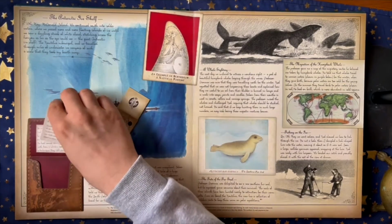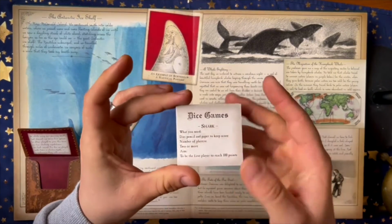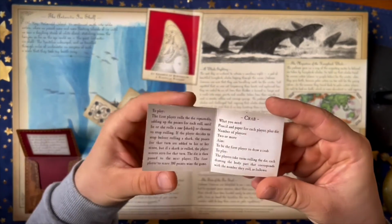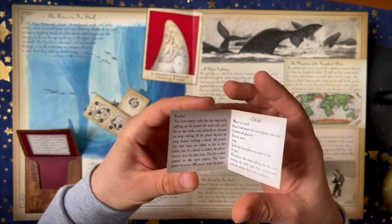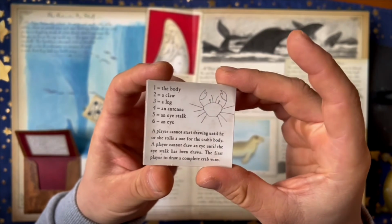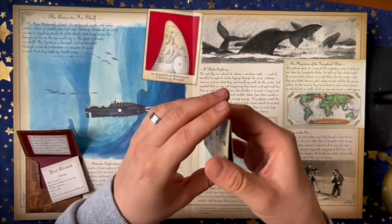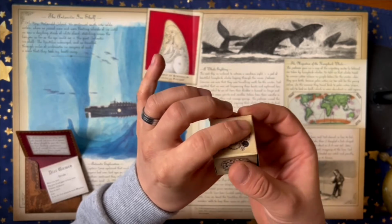And here you have the dice games, you know, it explains to you. I will open it for you, so if you want to pause and read the game's description, feel free to do so. And here we have our dice. So you just put the dice together.